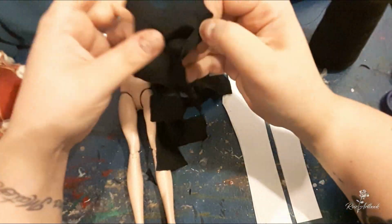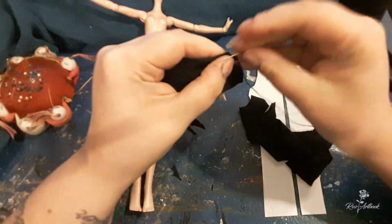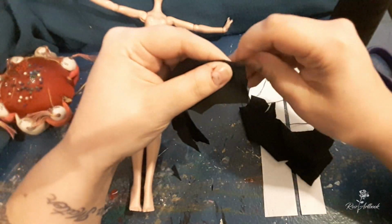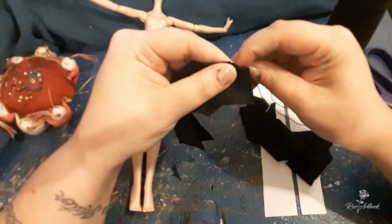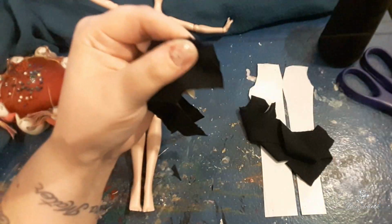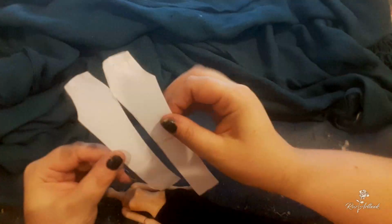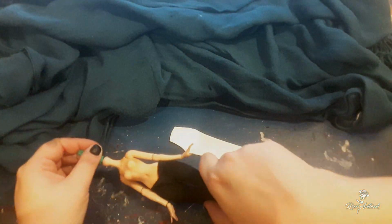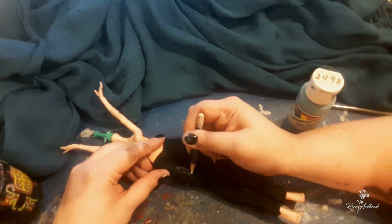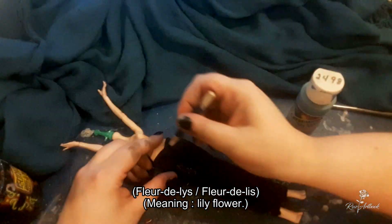For her pants, I used the same technique that I used to make my Drag King's trousers, but I made them tighter to resemble leggings. Then I drew and painted a well-known symbol on her tie, the fleur de lys, which is the symbol on Quebec's flag.